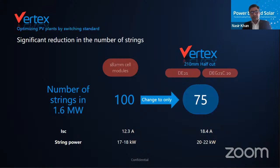So when I say significant reduction in the number of strings, what we mean is that, for example, if you have a project of a size of 1.6 megawatt, for a 182 mm cell module, you will require 100 strings to reach that capacity. Whereas if you are using Vertex 670 watt modules, you will only have 75 strings. So you will have 25% reduction in the total number of strings for your project.